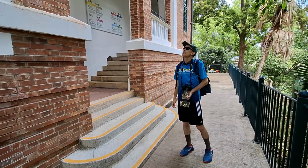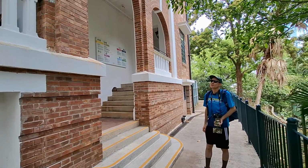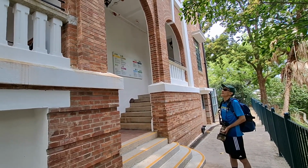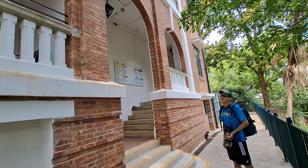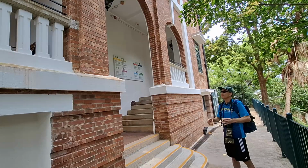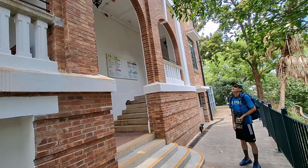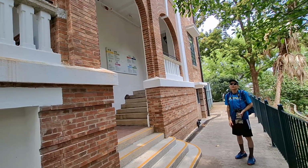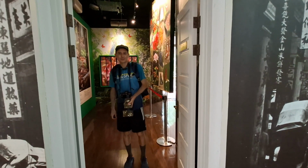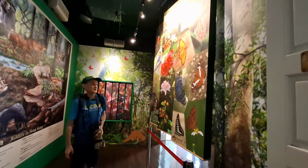Here you can see the outside of this building. It was built in 1922. It was originally used for senior staff of a sugar refinery, and it was later converted from 2 buildings to 1 building. And today it's being used as this biodiversity centre to try and create more public awareness of the biodiversity here in Hong Kong. So we are here inside the Biodiversity Centre, and it's very impressive how they've done it here.